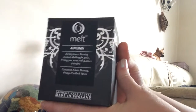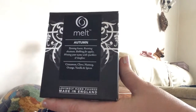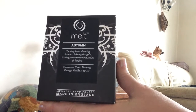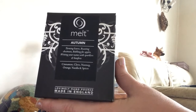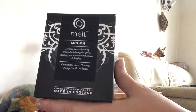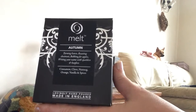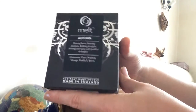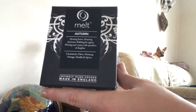So this is the first candle that I've got here, and it's in the scent Autumn, which is quite apt for this time of year. And the description says turning leaves, roasting chestnuts, bobbing for apples even, writing your name with sparklers and bonfires. And the scent notes are cinnamon, clove, nutmeg, orange, vanilla and spices. It comes in a lovely, like a waxed black box there, and you can see it's lovingly hand poured, made in England. I think it's actually in Lancashire.